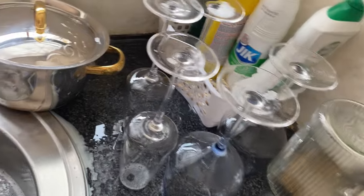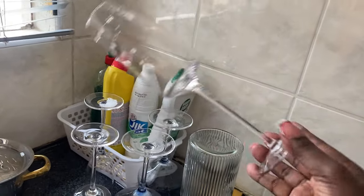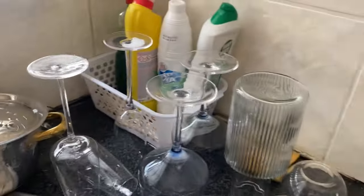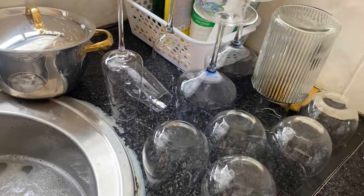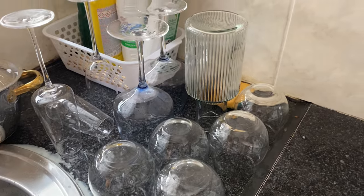it matches my glasses. I'll show you guys the glasses just now, and then these are the champagne flutes that I got a few days ago at Pep Home. Oopsie. Yeah, I'm just gonna do this bit by bit. These are things that I've washed. I want to pack them away. I want to pack everything today, so yeah.